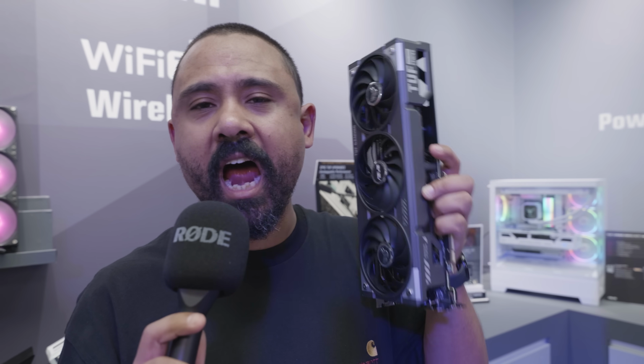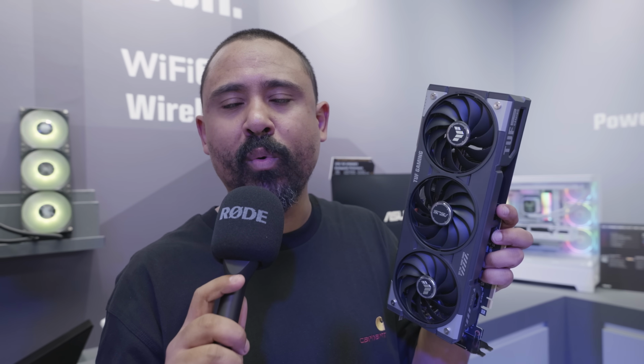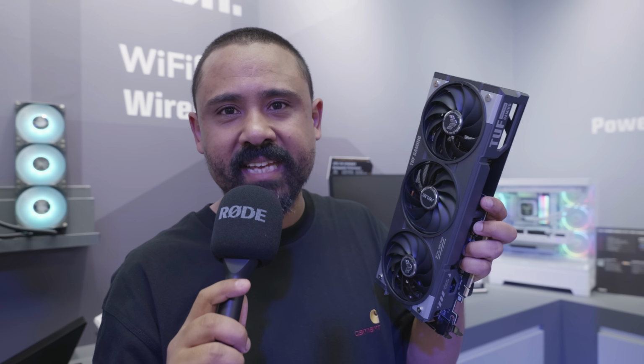Today's finally the day we can talk about this. This is the all-new AMD Radeon RX 9060 XT. This is a more budget-conscious version of the same RDNA 4 GPU that launched not too long ago with the 9070 and the 9070 XT.